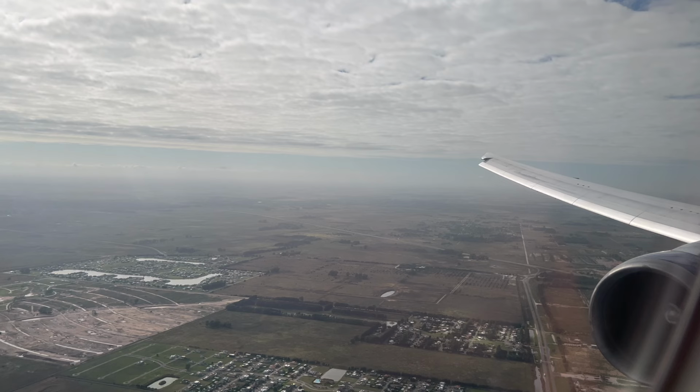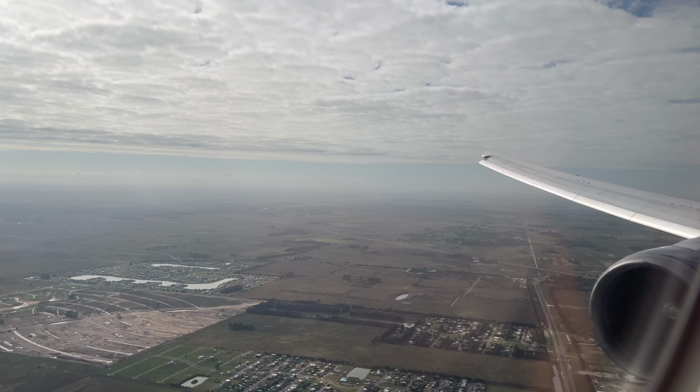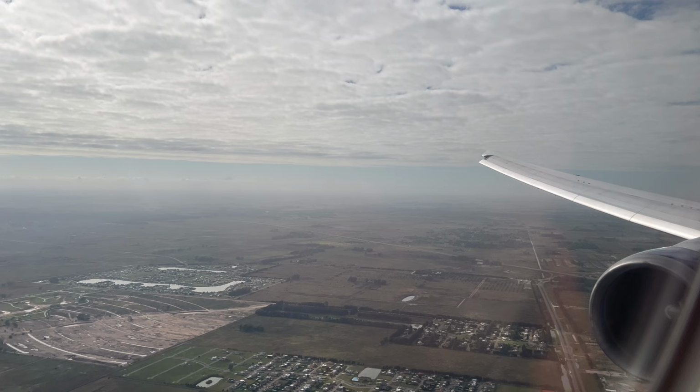Very responsive, actually. The IFE remote is conveniently located at the side of the seat, and you can easily browse through the options. I like the fact that you can view other information about other Delta aircraft in the fleet, including ours today, which is the Boeing 767-400.